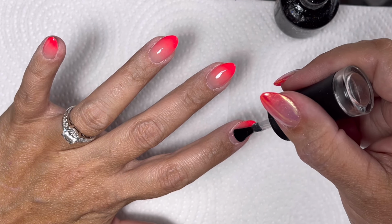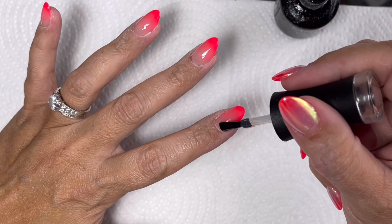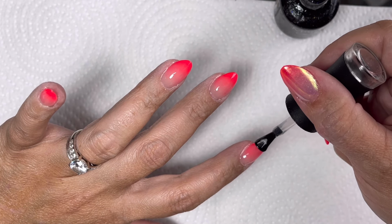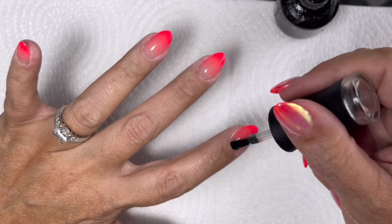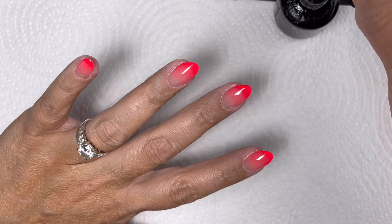We'll get that on. I love watching top coat go on. I find it really, really relaxing. I think it's the shininess. I believe that I was a magpie in a previous life, and my nest would have been full of all the shiniest things I could find.